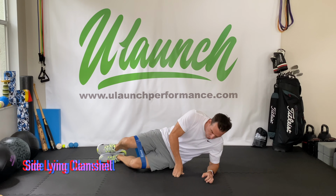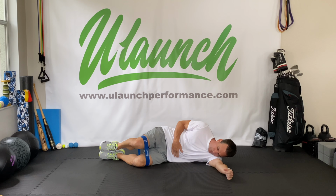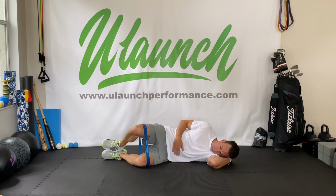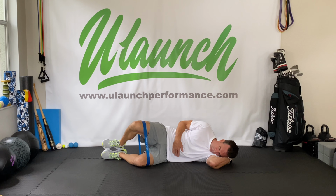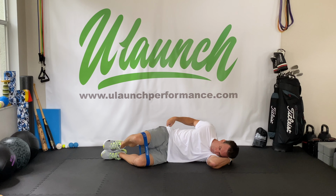This exercise is a clamshell. This is for your glute med. So lying on your side, get your pelvis into a neutral position, legs at about 90 degrees, and you're just simply raising up that top leg and activating that glute. Now, I'm using a band here. If you don't have bands, don't worry about it, but bands can add a little bit more resistance. Again, 8 to 10 reps, flip over and do the other side.